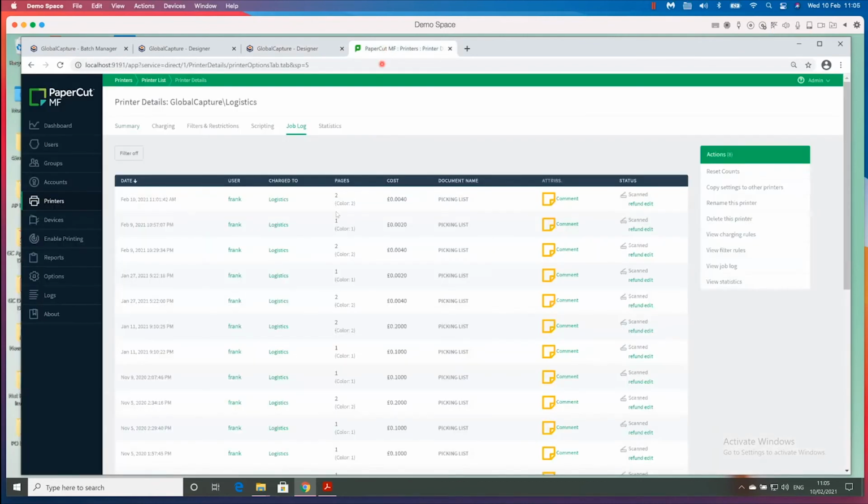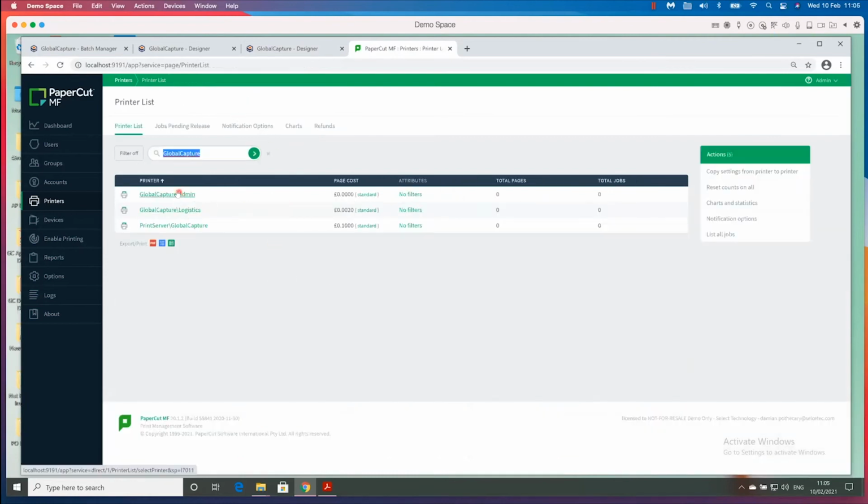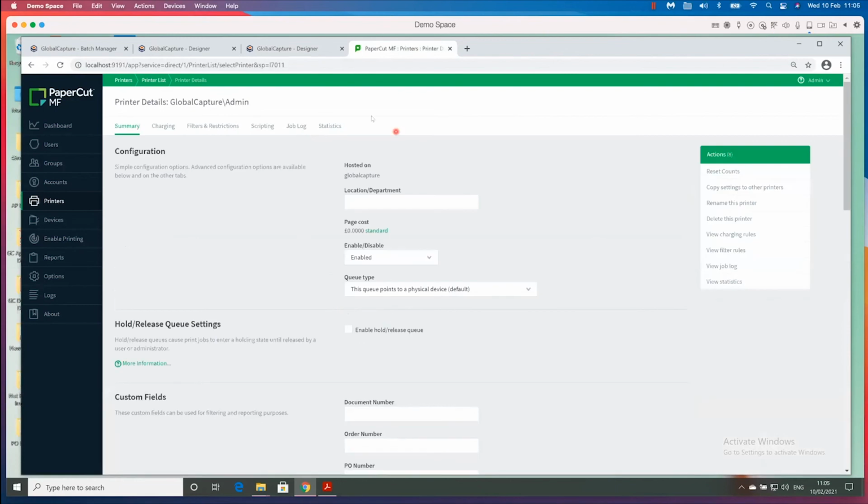So I can start to allocate print to that, of course, and I can track the printer itself if I want to in the normal way within PaperCut. But I've got 2 different strings or 3 different departments running on that particular workflow, and I'll show you why it's doing it in a minute.